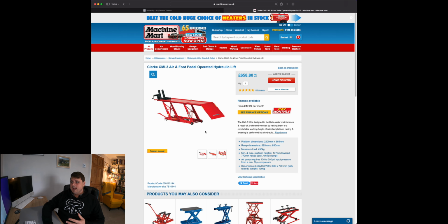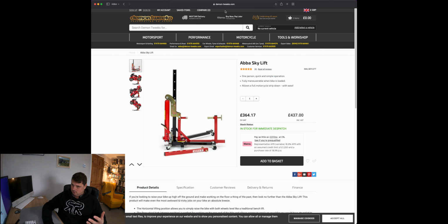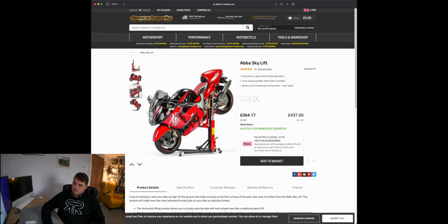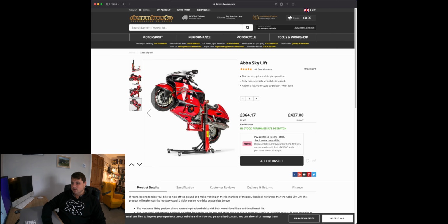Like most of us, and also space orientated, we can't afford a hydraulic lift for a motorcycle to be able to do maintenance. So as you can see there, this one comes in at £660. The ABBA Skylift replaces the need for such a big lift. As you can tell there, they've got a Suzuki Hayabusa up a couple of feet off the ground, absolutely no dramas. And you can rotate it forward, so if you want to do any work on the rear of the bike, you can do that. And same again, tilt it forward if you want to work on the front forks, etc.